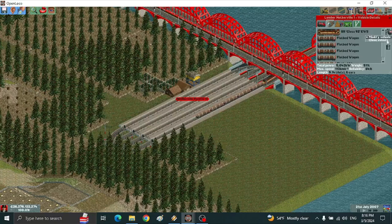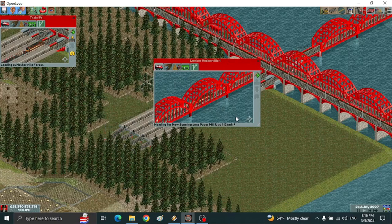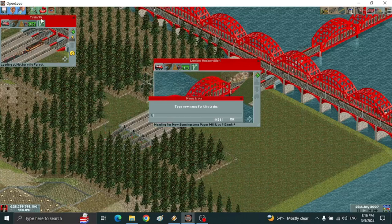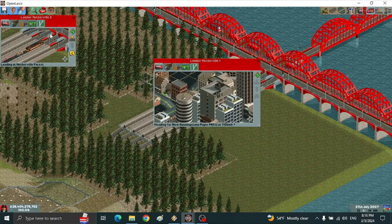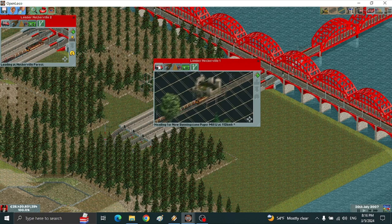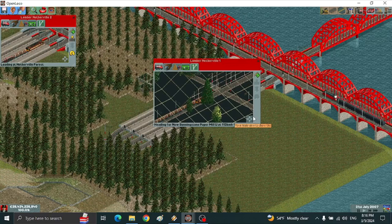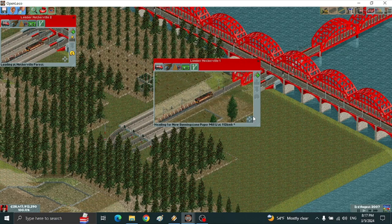So let's do more. 113 kilometers an hour. It's a bit slower, but not much. What top speed is that? 140 kilometers an hour. Okay. That's not too bad. Should have considered adding 2 or 3 trains.